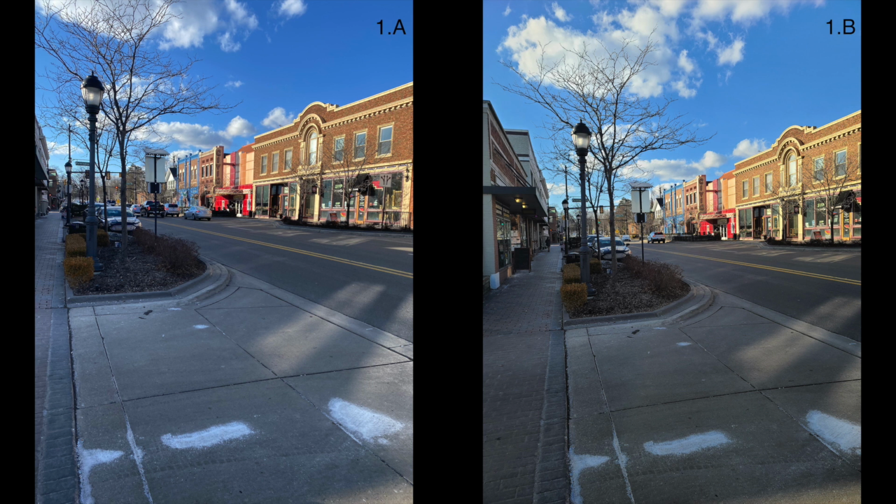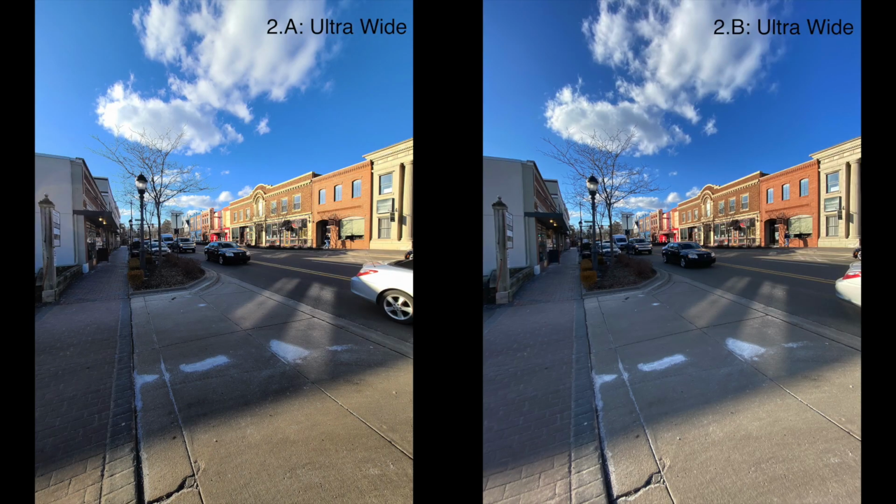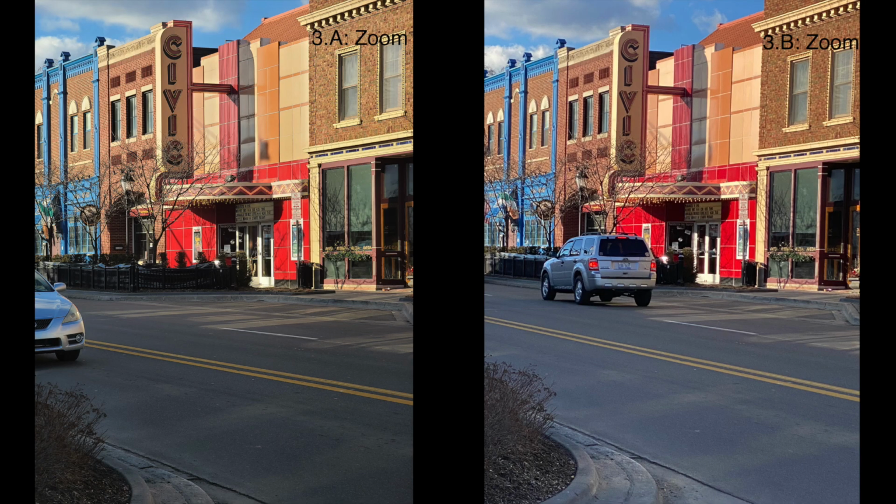For number 1, I chose B because of the detail, especially in the road or the sidewalk. For number 2, I chose A because I preferred the sidewalk again and just the overall detail. For number 3, I chose A. The zoom on A just brings in more detail. Look especially at the Civic sign and the building to the right of it.